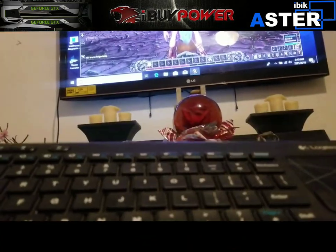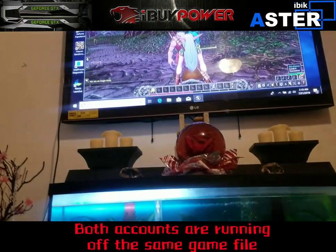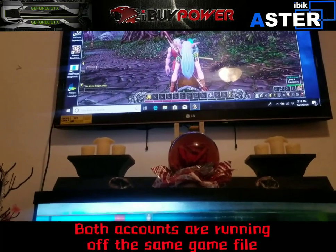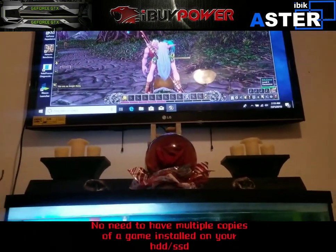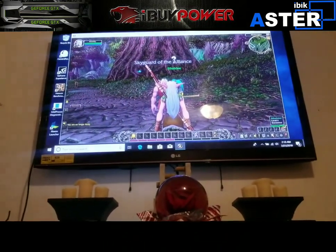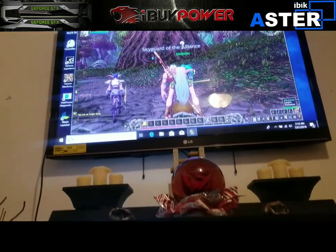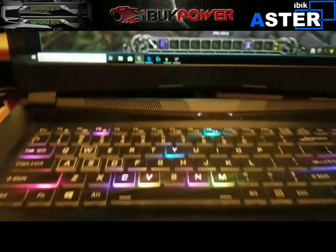I know I've seen other guys do it, but they did all kinds of tweaking to the system files, copy this, paste that. I was watching videos like that, and I'm like, I can't do this, man. This is too much for me. So I went the easy route, and I decided to get a program that did all that for me. And as you can see, it's running these two games on this one computer.